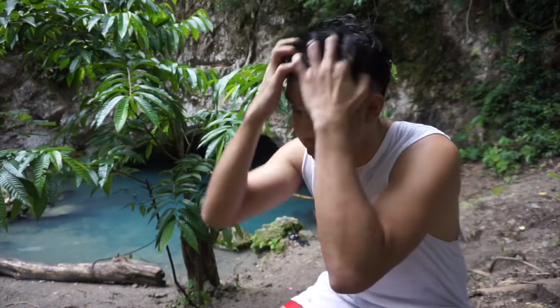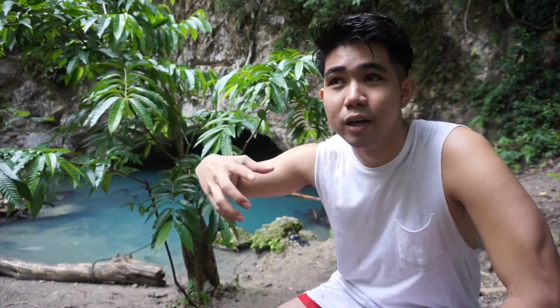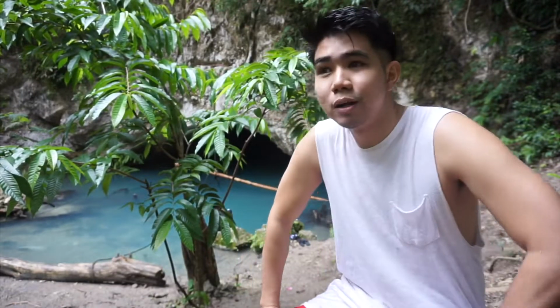So there you go guys, we just finished swimming and enjoying the place. And it's very refreshing right here. The place is really beautiful for me. You can get here for a low cost. Going here, we paid only 170 pesos, and going back, it's like 140 pesos. So, very cheap. For less than 500 pesos you're already at this place. And for sure, when you're here, you'll really enjoy it.